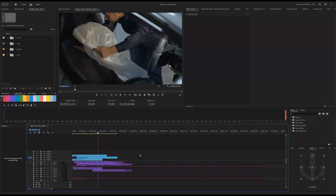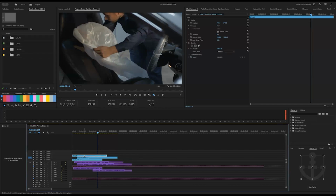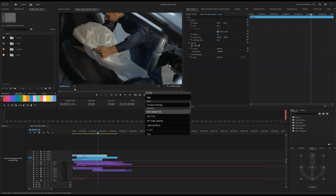But one of the things I definitely like about Excalibur is that you don't have to type out a full word to get everything. So I could type in, say for example, I want to select this clip right here and I want to apply an effect. Let's say a tint effect. If I type in TIN, it'll bring up all the tints I have available.